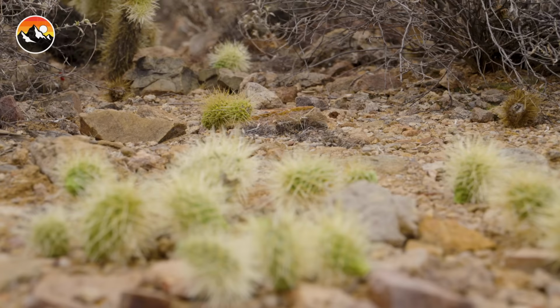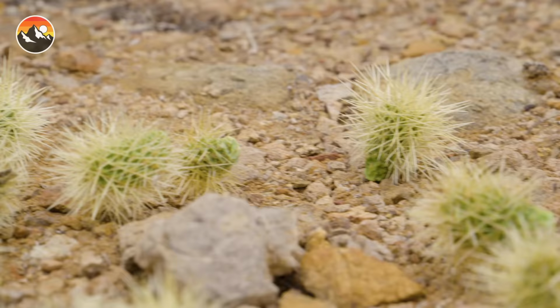And speaking of our spiky little friends that joined me on today's adventure, we actually did them a big favor by helping these cholla complete their journey across the desert.